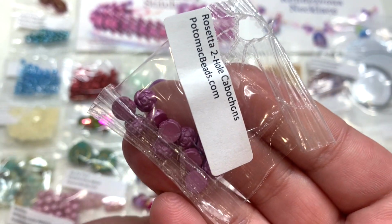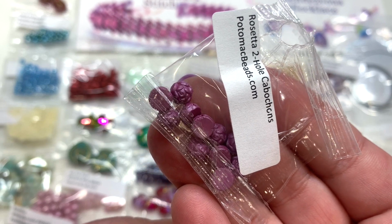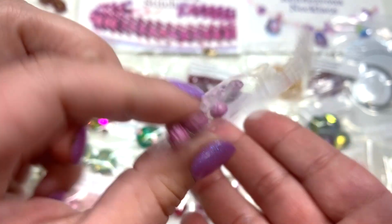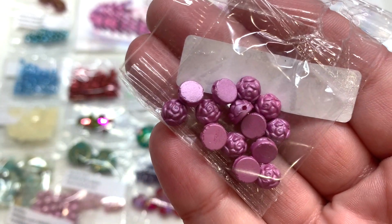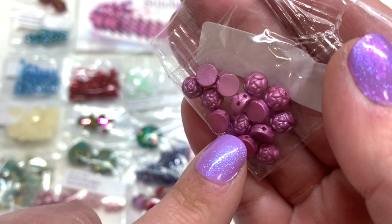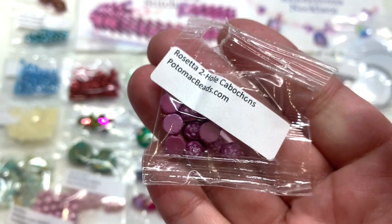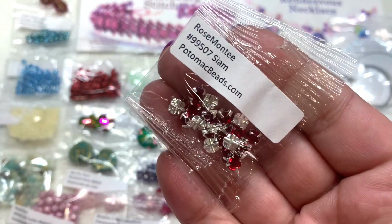There's also a bag of the 2-hole Czech rosettes. These are cabochon style beads with a flat bottom, and then they have 2 holes running through the base of the bead. And the top has that rosette design that you can see, pressed glass, and there you can see the 2 holes going through the bottom. Sweet little purple color.